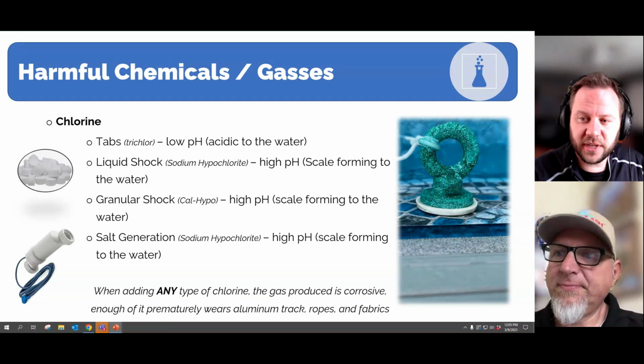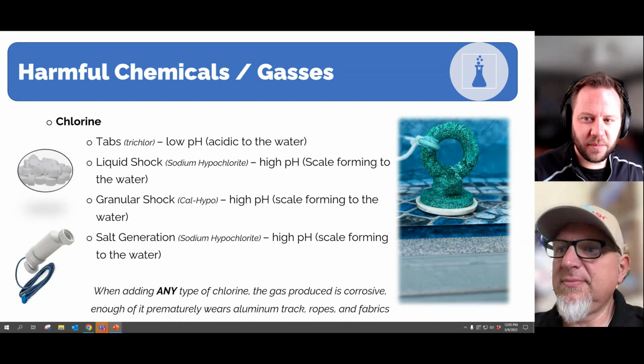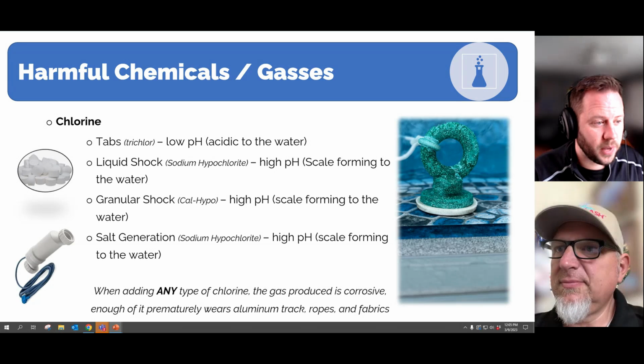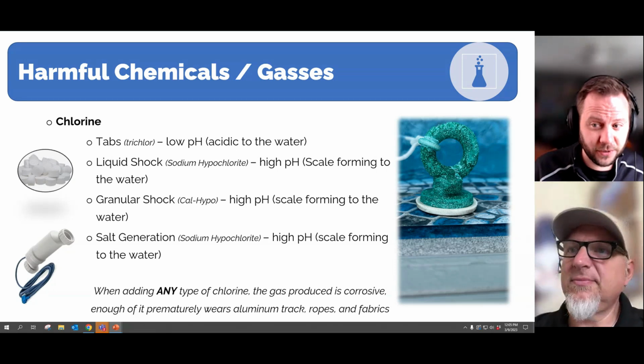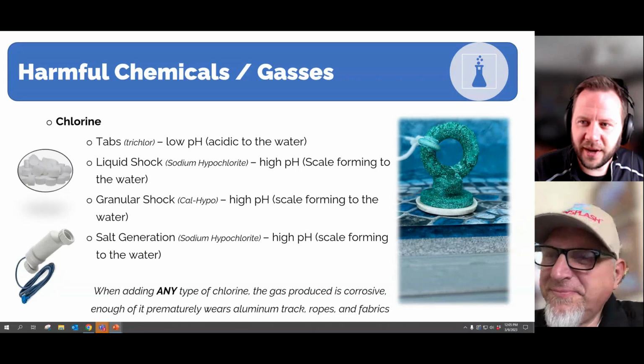But a lot of homeowners think, I got a salt system, I'm just going to turn that thing on and walk away. Well, what they're doing is making the chlorine really, really high, which is damaging to everything the water's touching. They're also making the pH very, very high, which is making the chlorine that they're generating not effective. So that could be a problem too. And they're also making the water scale forming.